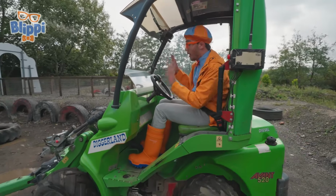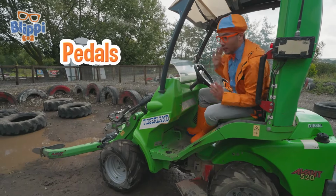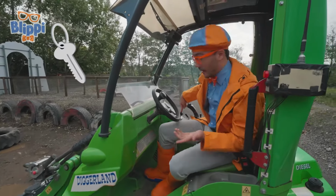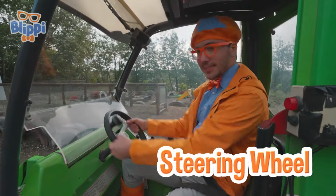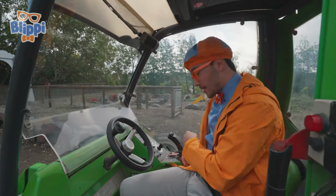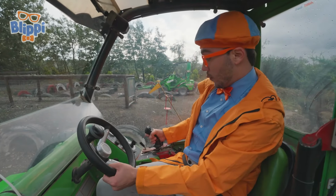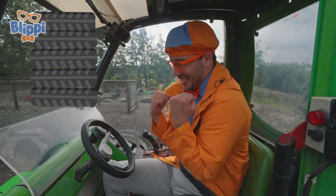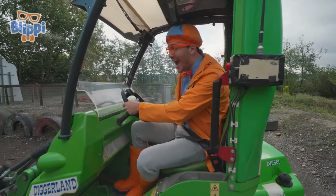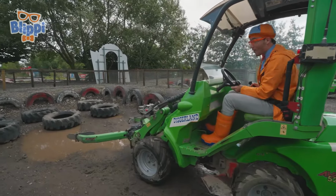And, well, we also need to know how to drive it. So first, we have pedals. One pedal goes forward, and the other pedal goes backwards. It has a key, just like a car, so we can turn it on, and a steering wheel, so we can change direction. Whoa, and do you see what this is? This right here is the control for the hydraulic claw. When we move this, it will move the claw so we can stack up those tires and have lots of fun and win the game. Okay, I think it's time to stack those tires. Here we go. Woo! Look at it go!